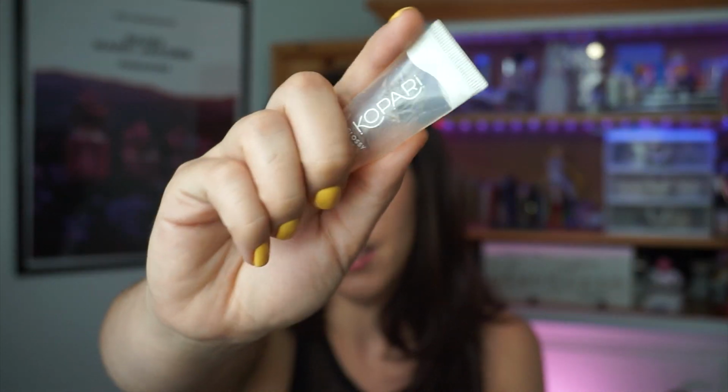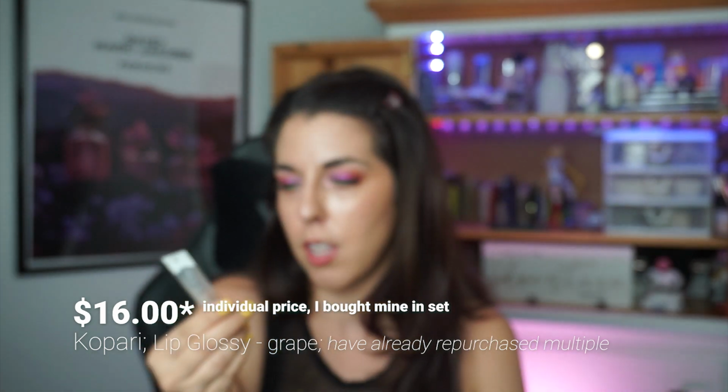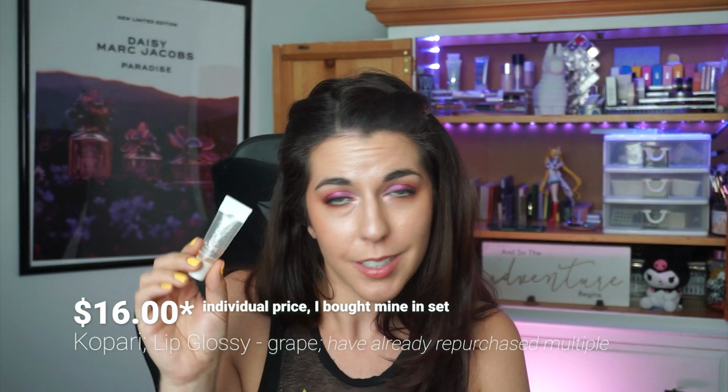I'm going to speed by this guy because you've already heard me talk about the Kopari Lip Glossy. This was in the Grape Bubblegum scent. It was a collaboration with Bubblicious, and I finished the grape one. And I'm currently working on the bubblegum flavored one, and it's not nearly as good as the grape one or the pineapple one.